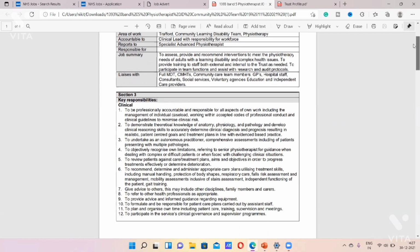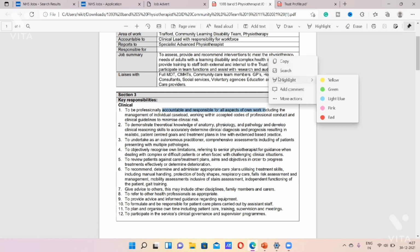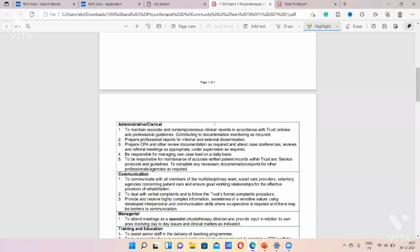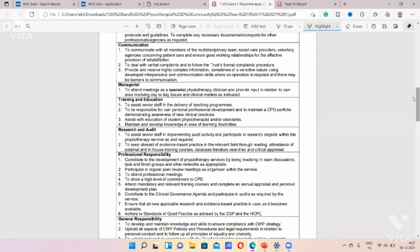As you start reading the key responsibilities section, please highlight areas that you have demonstrated or have had previous experience in. For example, if you have been accountable and responsible for all aspects of your own work in the past, then highlight this section, because this is something that you have done well. And for any part of the clinical responsibilities that you have done well, just keep on highlighting it. Your key responsibilities can be administrative or clerical, communication based, managerial, training and education based, research based, professional responsibility, and general responsibility.